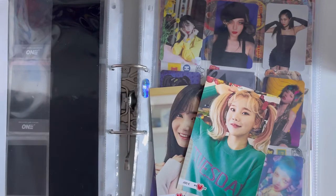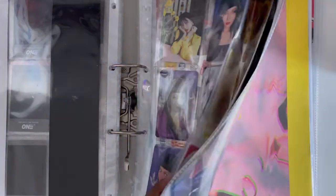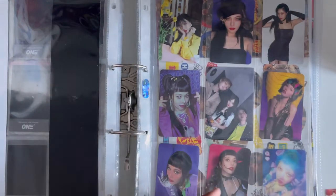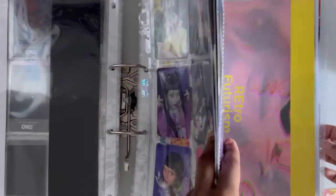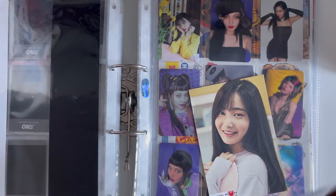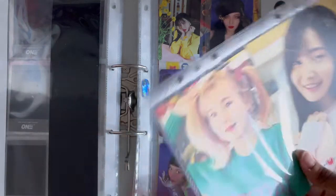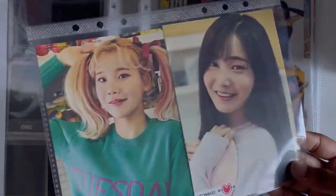I bias all the girls. I keep up with them. I'm trying to get into collecting them. So when I saw this set for the postcard, I just copped it. Now I'm just thinking where I'm gonna put them. In my clear A5 binder, where I kind of keep miscellaneous groups and stuff. I'll just keep them in there for now. Oh my god, they're so cute.